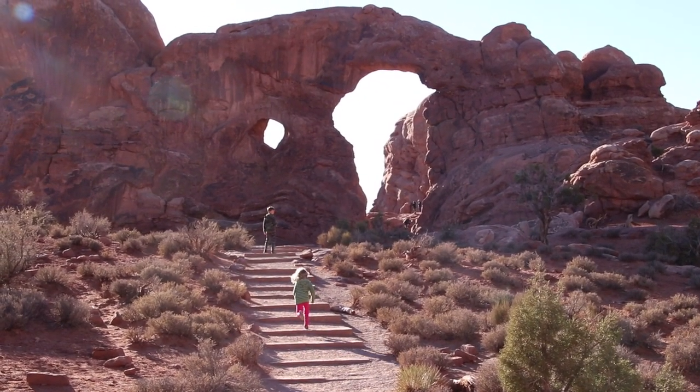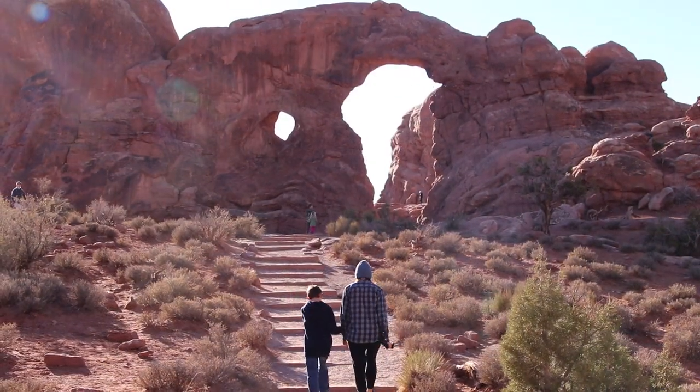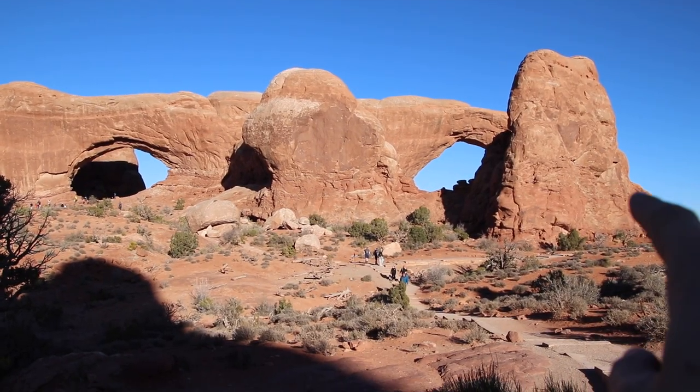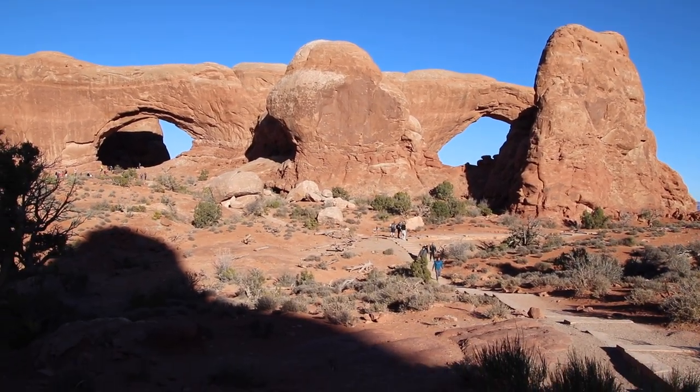As you know, kids feel right at home. Give them rocks or the beach and you won't know that you have kids. They'll be occupied all day. So we're having lots of fun right now. And I think this is the first arches that we're seeing. Those are actually windows. They're not even arches yet. It's an arch called a window. Technically called windows. I think that's south window and that's north window.